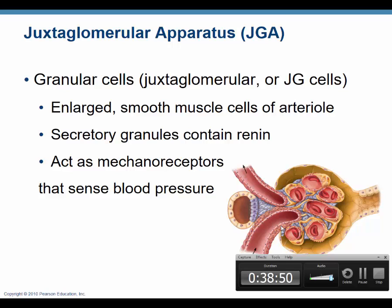So on the bottom of the worksheet I gave you on this apparatus, you'll see I wrote granular cells, macula densa cells, and mesangial cells. Just make sure you write where they're found. So granular cells are found where? What part of that JGA structure, the juxtaglomerular apparatus? There's a lot of different things in this picture here. So where did we just say? Look at your PowerPoint. Which arteriole? Yeah, the afferent arteriole.